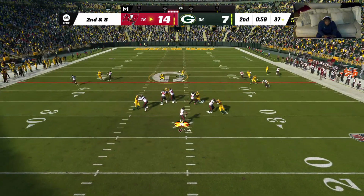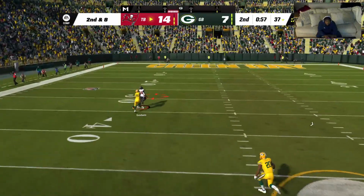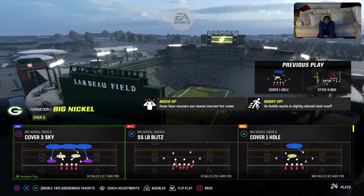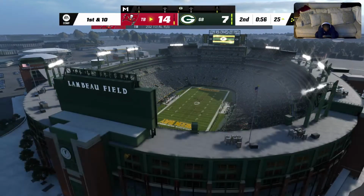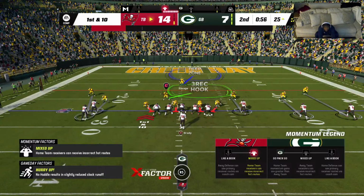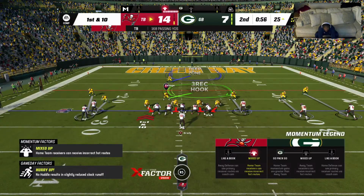Throwing on 2nd and 8. Brady. And that's caught inside the 30. The Bucs going to go ahead and use the second of their timeouts as the stoppage will come with a little under a minute to go in this first half.